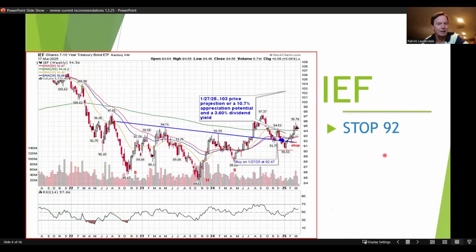Treasuries, this is a great addition to anybody's portfolio, and I think the potential is really big. Here we've got about a two and a half year, inverse head and shoulders pattern: left shoulder, bottom of the head, right shoulder, neckline. We've got a 103 price projection. This was slightly up today, but we've had a chance over the last couple of weeks to add to our position, and I got larger.